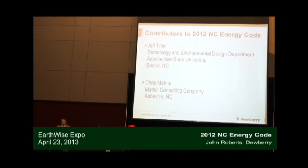Some people who contributed to the North Carolina portions of the code changes were Jeff Tiller with the Technology and Environmental Design Department at Appalachian State University, and Chris Mathis with Mathis Consulting Company in Asheville. And those were contributors to the writing of the North Carolina specific amendments to the code. They're not contributors to this presentation.